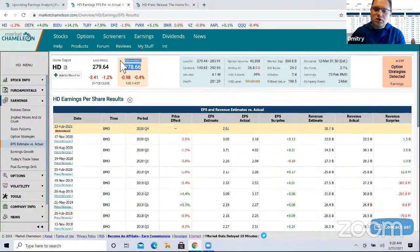But let's take a look at what the traders might be anticipating. And there are a couple of ways to do that.